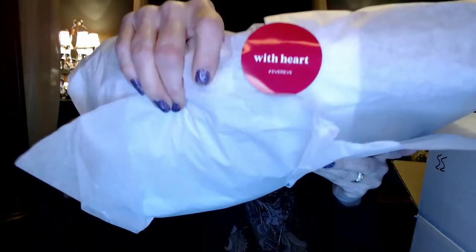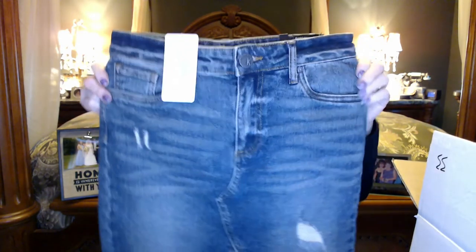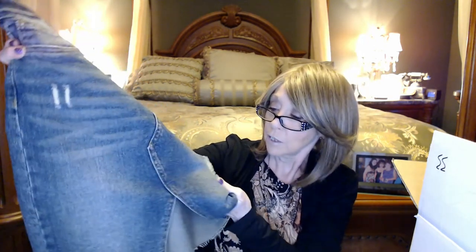So she's got that paired with the Sanctuary top. This one, sticker says, with heart. So I see some more denim, a little bit of this is cool. This is a skirt. So this is a Hannah jean skirt. So it's got that little opening right here, like they cut a pair of pants and put it together. A little bit of distressing. Oops, it does go through, but I do have iron-on patches. Got that rough hem.